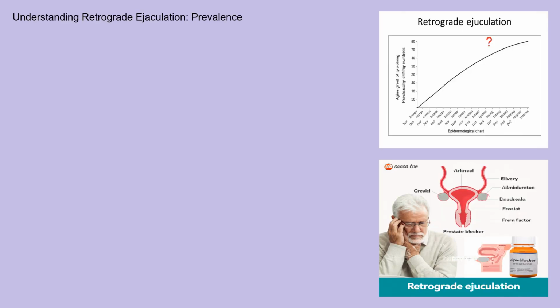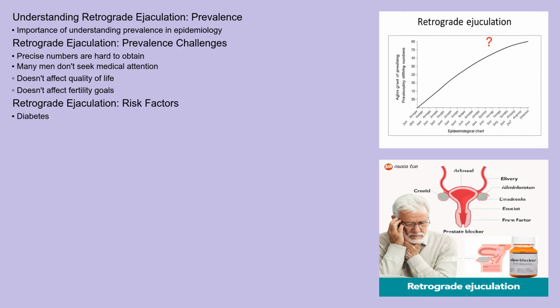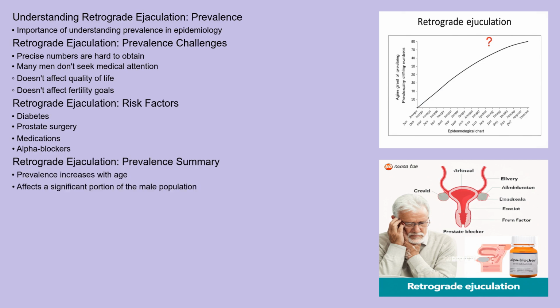Understanding how common something is very important. In terms of epidemiology, precise numbers for retrograde ejaculation are difficult to obtain because many men may not seek medical attention if it doesn't significantly affect their quality of life or fertility goals. That being said, it's believed to be more common in men with diabetes, particularly those with poorly controlled blood sugar levels. Men who have undergone prostate surgery or who are taking certain medications, especially alpha blockers, are also at higher risk. Prevalence also increases with age. Therefore, while a specific prevalence rate is hard to pin down, it's important to recognize that retrograde ejaculation is a condition that can affect a significant portion of the male population, especially those with certain underlying health conditions or risk factors.